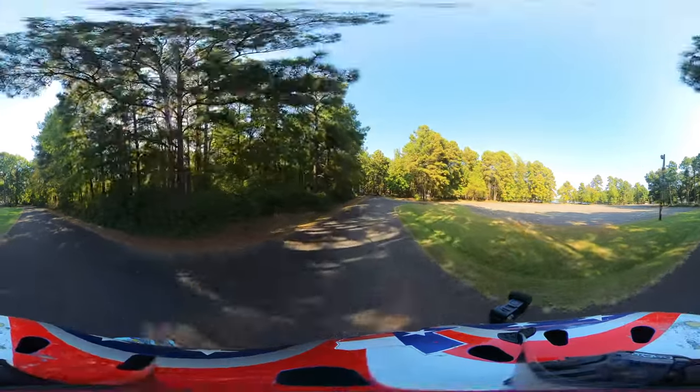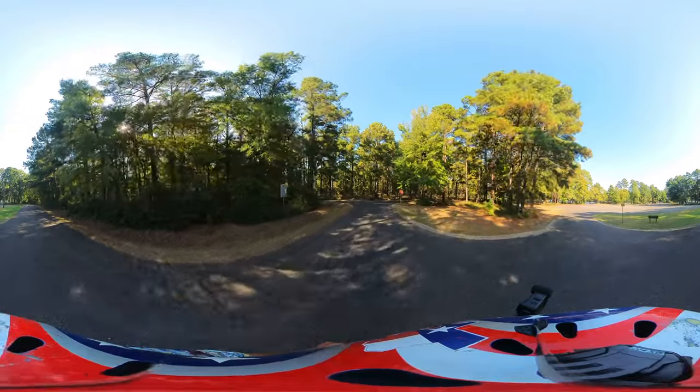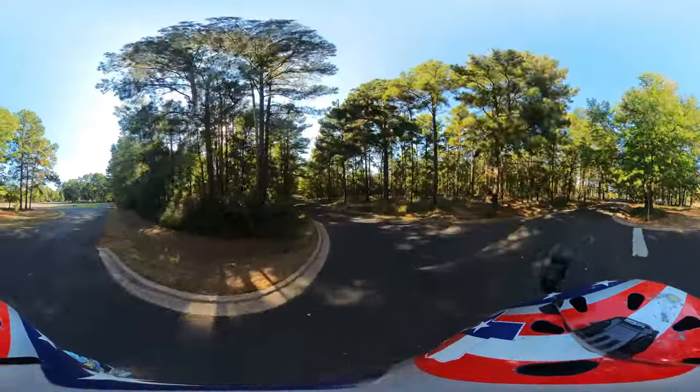Such a pretty, pretty park. I know, I say that about all of them. Well, most of them. There have been a couple that I didn't say that about.